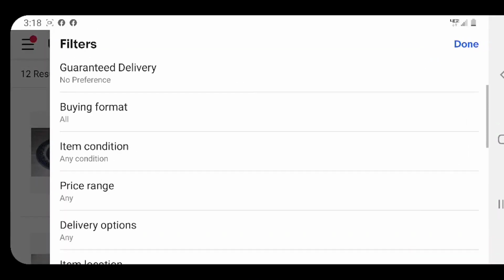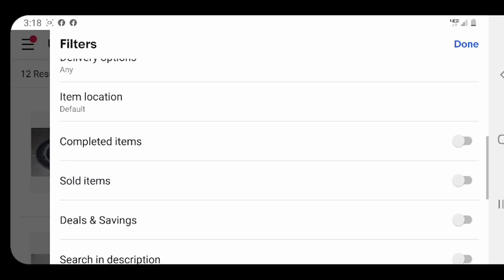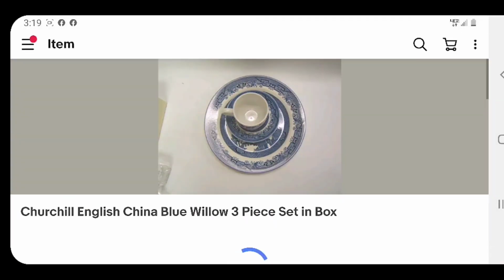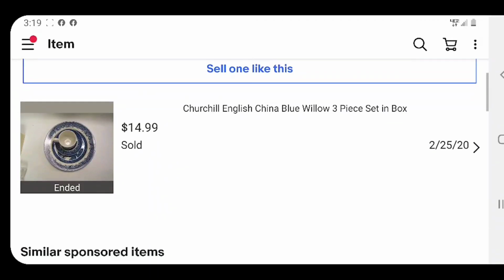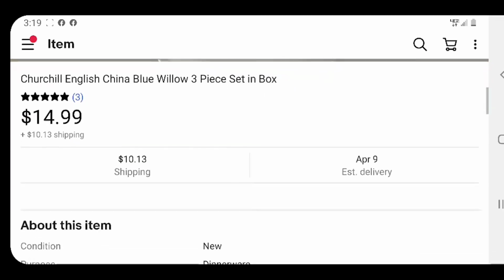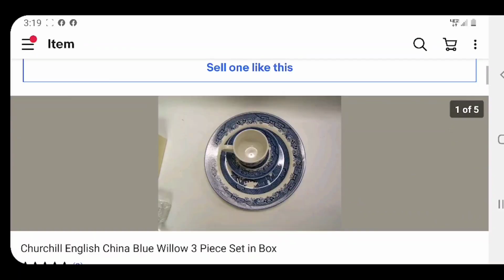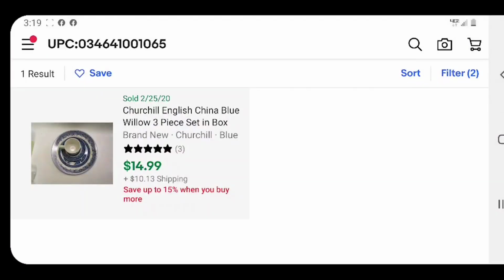So we're going to go to filter and we'll go down to sold items. So it looks like only this one has sold here. Sometimes they've sold multiples, but it looks like this person only had one. So they sold for $14.99 plus shipping.